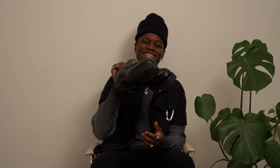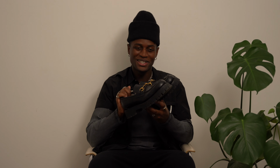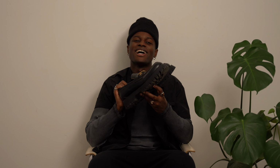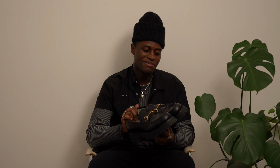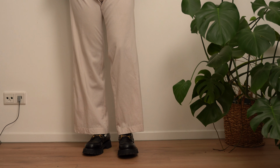Let's talk about loafers. My favorite loafers and one of my favorite shoes in general are these loafers by Gucci. I bought these ones 2 years ago and there is a story to them. My best friend Dara got these ones in Hamburg, here in Hamburg at the Gucci store.